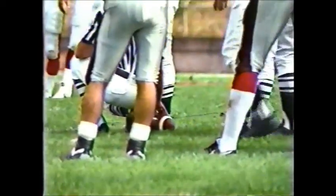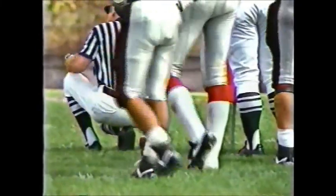A beautiful afternoon here at Rutgers Stadium. Bright, sunny skies, as we mentioned, a little bit breezy. And it appears that the Knights are going to be short. So they're short by about a foot, and the crowd, of course, here wants Rutgers to go for it.